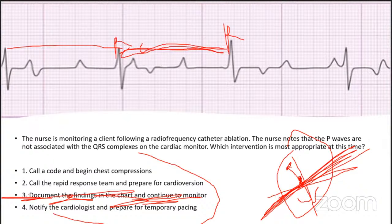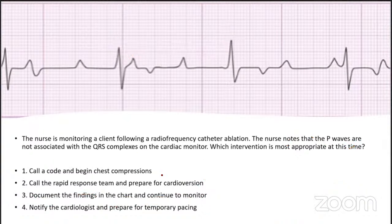Sorry, because of time, I may not be able to give you the rationales for why these other ones are wrong. But we don't want to begin chest compression on a client who has a slow rhythm. He probably has a pulse. You only want to carry out chest compression when there is no pulse. So number one would be wrong.